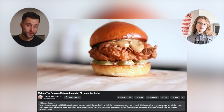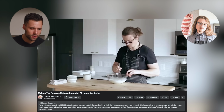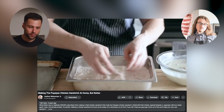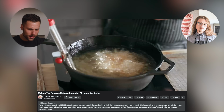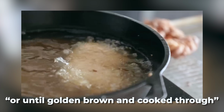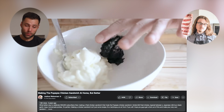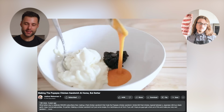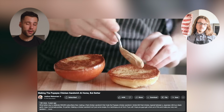Not gonna lie, this sandwich looks exquisite. He starts by marinating the chicken in a buttermilk brine, pressing all that flavor in, and then we'll fry for about 6 to 10 minutes or until golden brown and cooked through. Time for the sauce. Whoa, we're adding black garlic. You know, this is where Joshua Weissman really stands out. He adds these details that are just so unique, but I think I know everything we need to know.